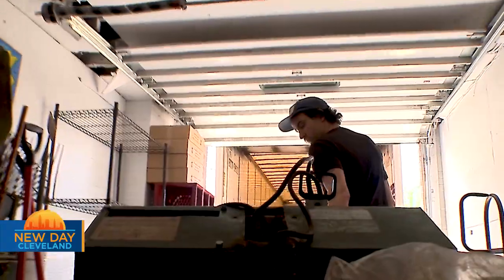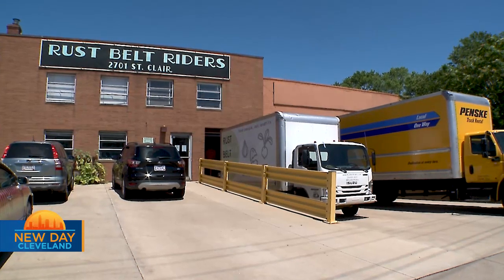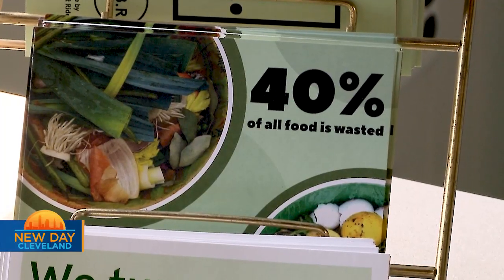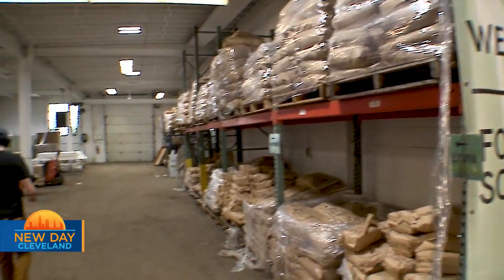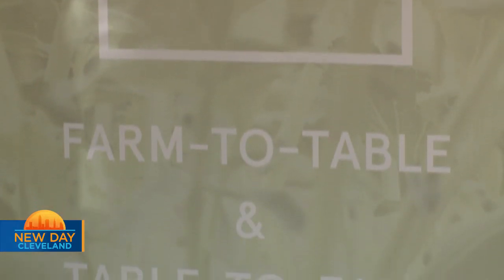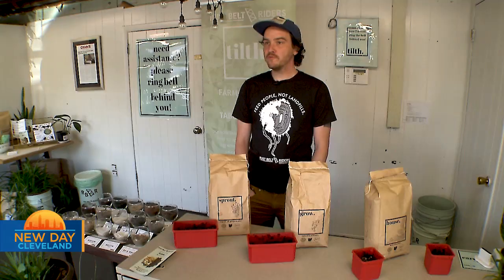Rust Belt Rodgers has been around since 2014, providing businesses, organizations, and individuals across Northeast Ohio with a clean, timely, and community-benefiting alternative to landfills for their food waste. And our mission is to feed people, not landfills. We really are trying to close the food loop, as it were.